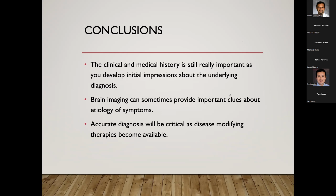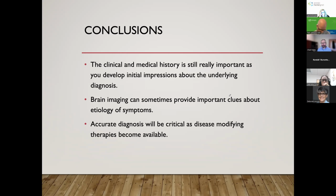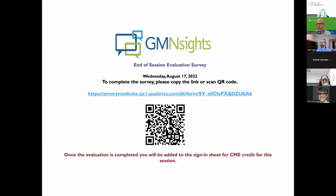So hopefully I gave you a little bit of insight into a couple of things involved with some of the FLAIR images, and the first case with an interesting concept of CADASIL, the importance of reviewing your brain imaging, particularly your gradient echo or susceptibility weighted imaging to look for hemorrhages. And then finally, the importance of that accurate diagnosis so that we can take the best care of our patients as therapies become available. So I will stop there and see if there are a couple of questions for the last couple minutes here.